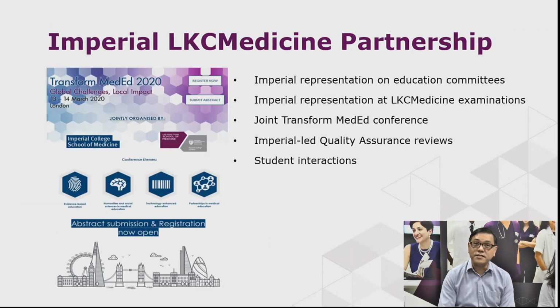Okay, I'll talk a little bit about the partnership. The degrees are jointly awarded by Imperial College and NTU. So there's Imperial representation on all our education committees and also at our examinations. And there's a joint Transform MedEd conference next month. We also have Imperial-led quality assurance reviews and multiple levels of student interactions.